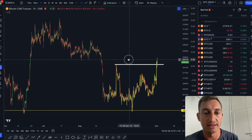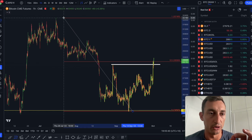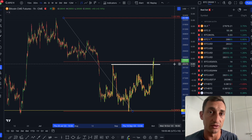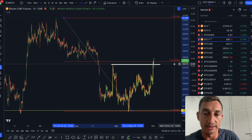Why, you might ask? Essentially, it's been the 50% level. So if we draw it from the low to the high, the 50% on CME is around 28,500. So we've been looking at 28,400 on the spot markets. For the CME here, the futures contract, 28,500.